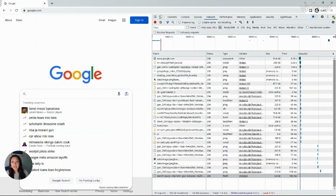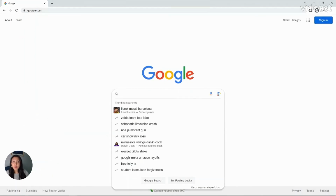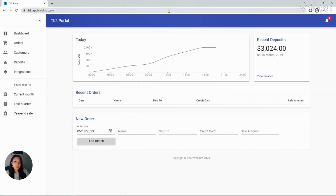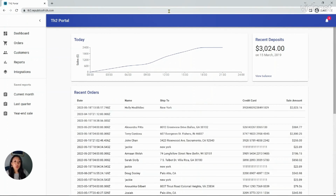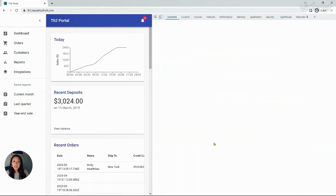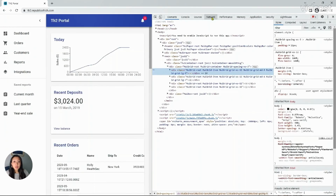I am going to go to a web application that we've created for demo purposes, where we've built in a vulnerability. So what you're seeing is a simple application that stores and takes orders. We're going to do the very same steps as we saw before, where we're going to right click, go to developer tools, and go to the network tab. So right click, hit inspect, open up developer tools, and we're going to go straight to network.